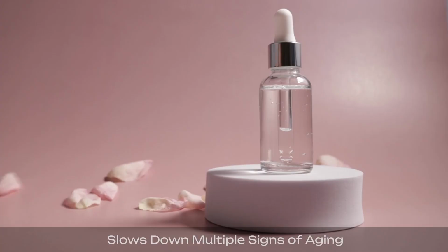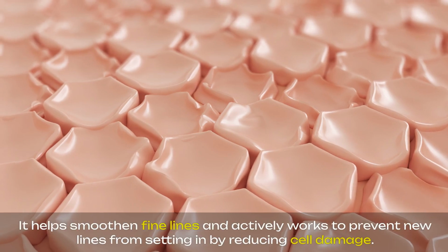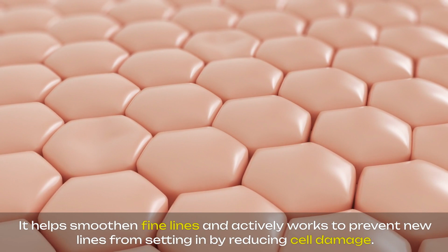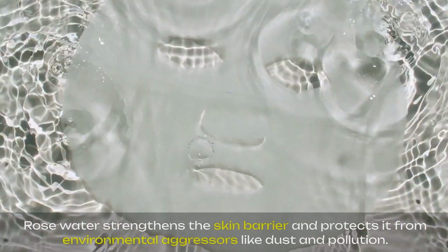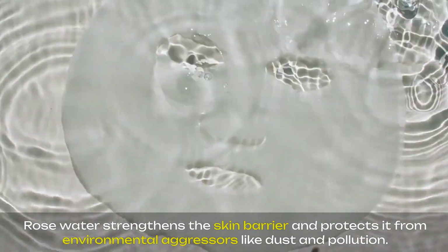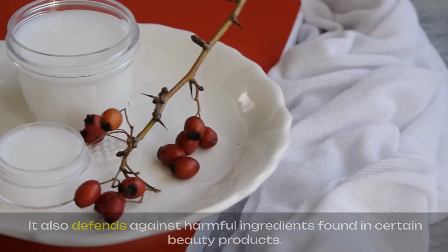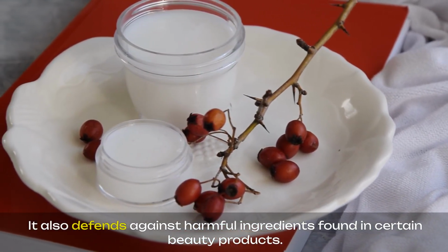7. Slows down multiple signs of aging. It helps smoothen fine lines and actively works to prevent new lines from setting in by reducing cell damage. 8. Protects your skin. Rose water strengthens the skin barrier and protects it from environmental aggressors like dust and pollution. It also defends against harmful ingredients found in certain beauty products.